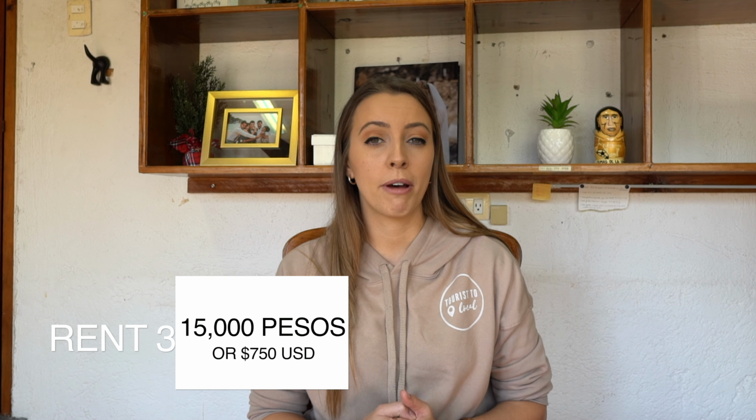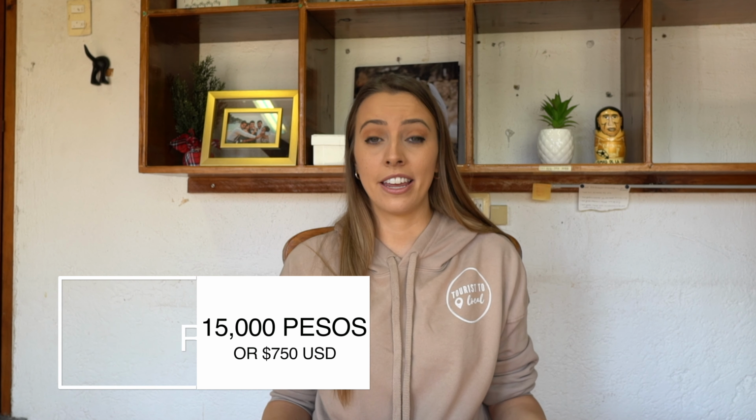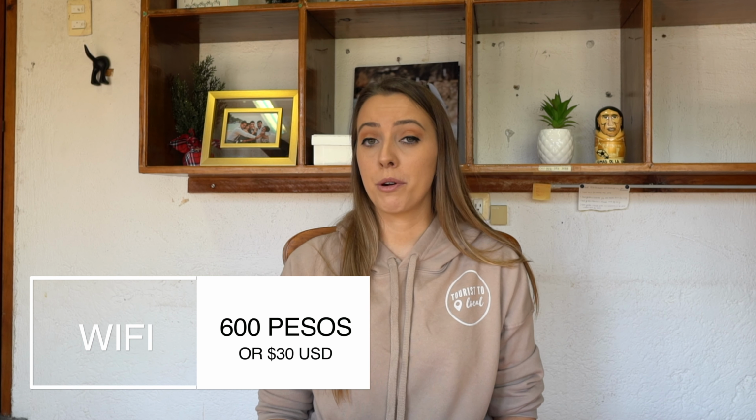In our other apartment that we lived in later, it was 15,000 pesos a month, which is about $750 US. That actually included everything, even electricity and a rooftop pool. It was in a super nice area of town and we absolutely loved it. You can definitely find cheaper rent in both Puerto Vallarta and the middle of Mexico, but you might be in a less popular area or not as many amenities would be included. Wi-Fi does seem to be normally included in most places, but in case it wasn't included and you needed to get your own modem, your monthly internet would likely be around 600 pesos or $30 a month.